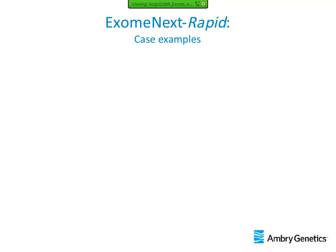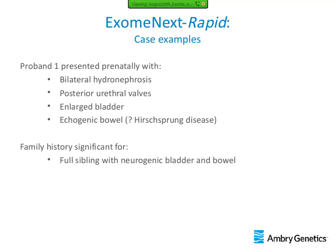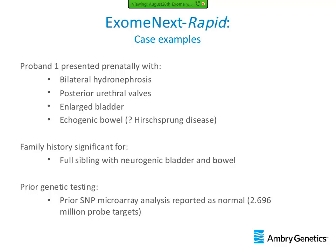So I just want to go through a few case examples of different scenarios and different samples that we have received in the laboratory. Proband 1 presented prenatally with bilateral hydronephrosis, posterior urethral valve, an enlarged bladder, and echogenic bowel. There was also a question about possible Hirschsprung's disease. The family history was significant for a full sibling with neurogenic bladder and bowel. Prior genetic testing included a SNP microarray analysis, which was reported as normal. The coverage provided by this particular microarray was quite extensive, covering 2.696 million probe targets.